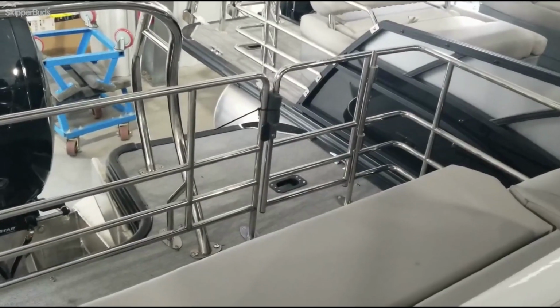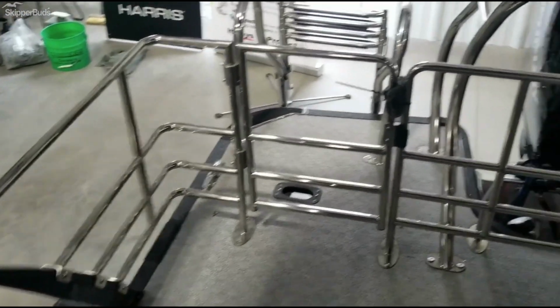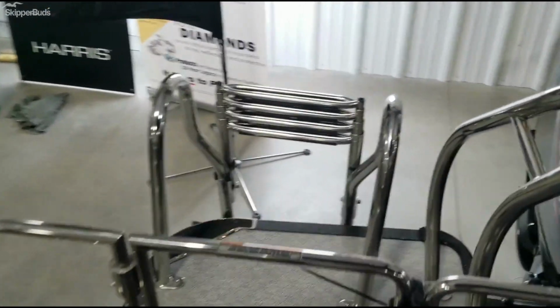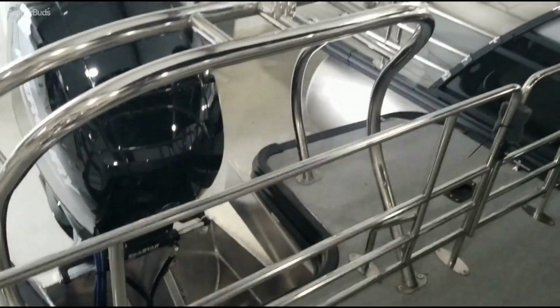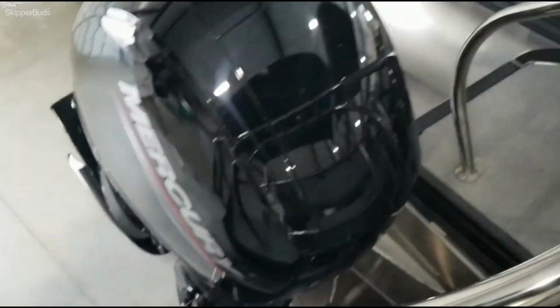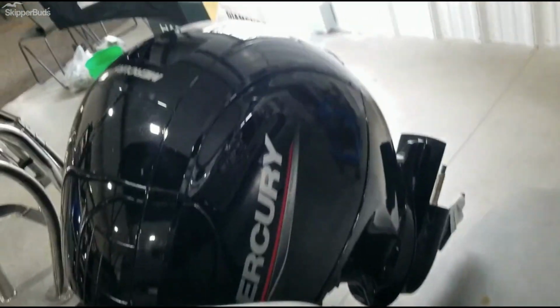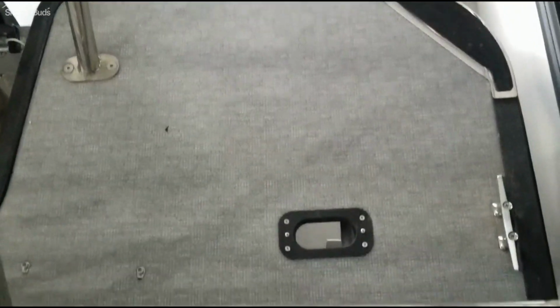Back here we have stainless rails with two gates. Nice wide stainless ladder with 4 steps. It goes really deep into the water. Ski tow. A 150 horse Mercury. Show that to you there. Great motor. Does have the extended deck here, so you have extra space to get on and off the boat.